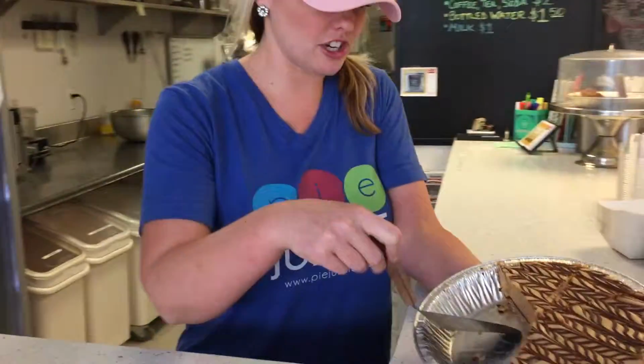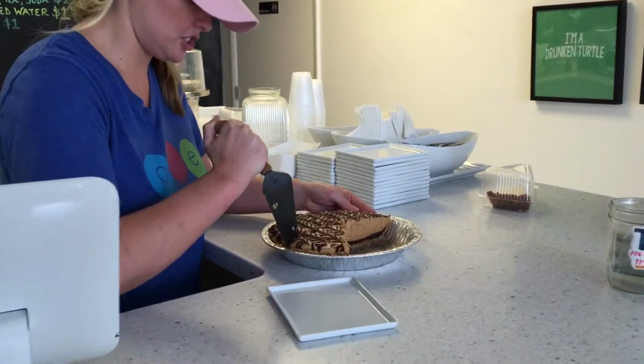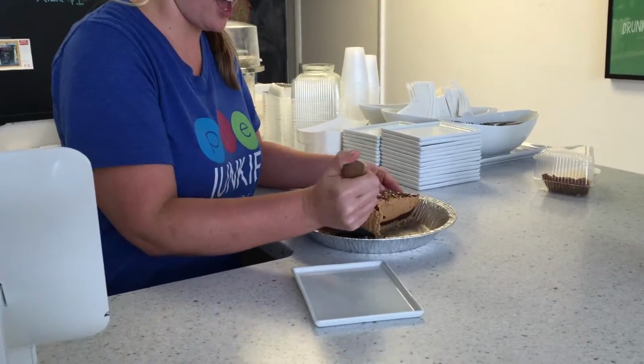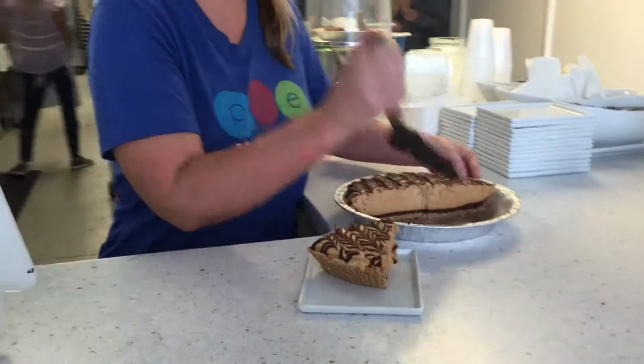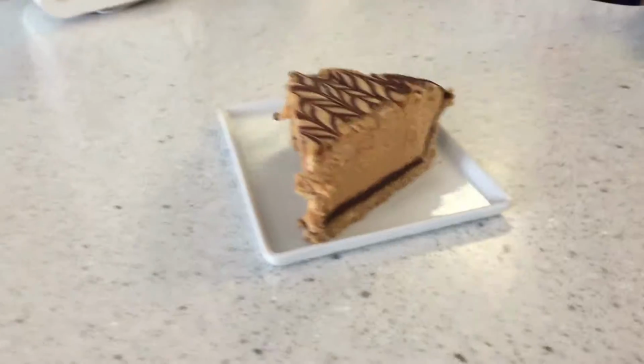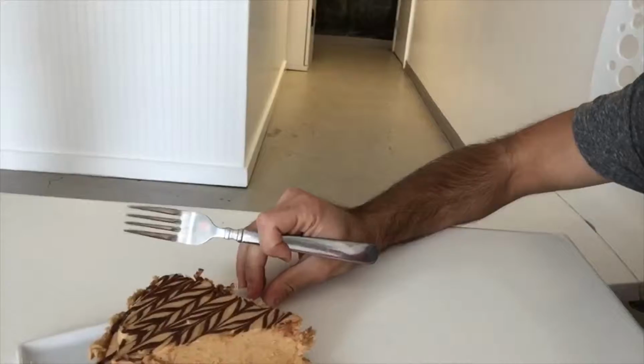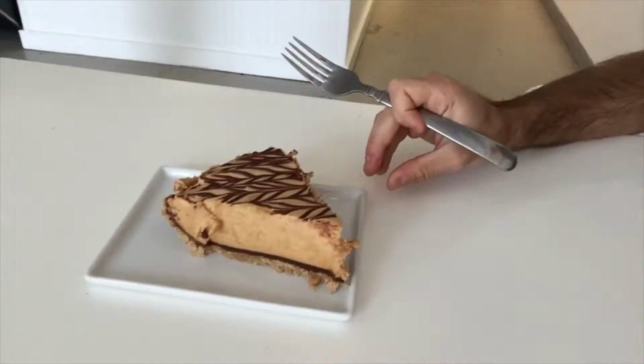This is our peanut butter chocolate pie. It's made with a graham cracker crust and a chocolate ganache layer with a peanut butter mousse and a chocolate ganache on top. And of course, you gave me literally the largest slice of pie I've ever seen in my life. Of course. I can't wait for this, folks. It's peanut butter, which I love, and it's sourced locally out of Oklahoma City, which makes this really, really cool. And this is insane.